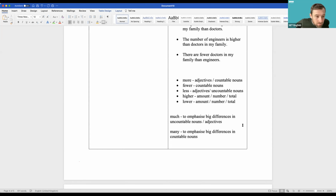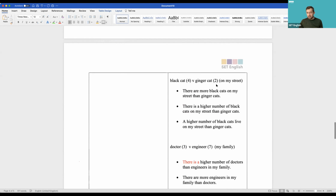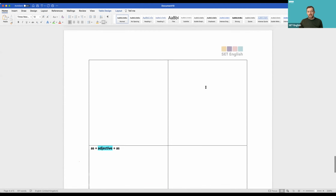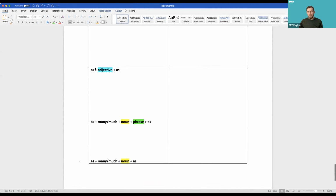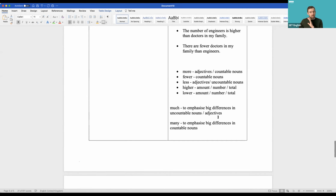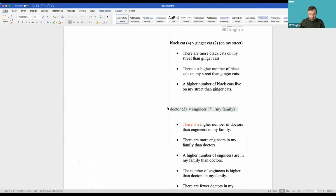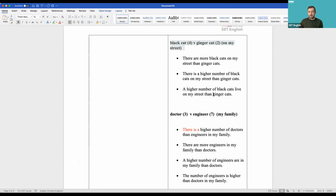So when we come back tomorrow, we'll do a bit more of a review of this. And we'll also look at as, adjective, as, which is also quite complicated. Okay, so we're going to be doing loads of comparisons this week. Anybody got any questions at the moment on these ones?